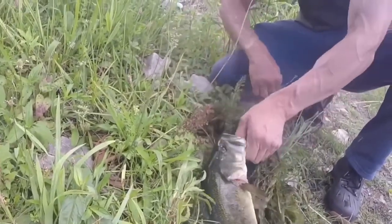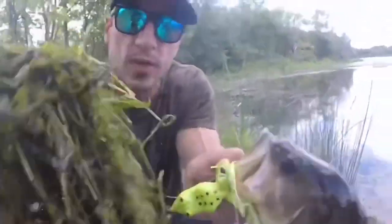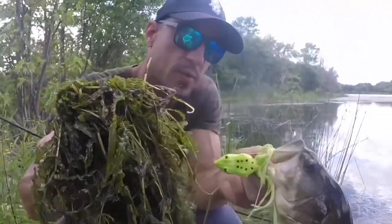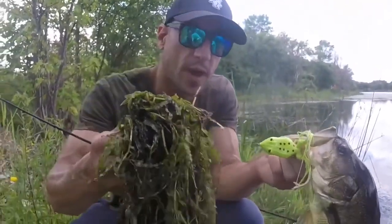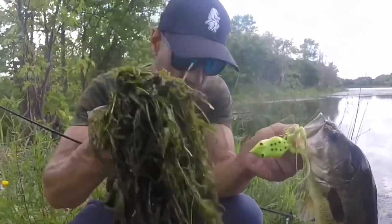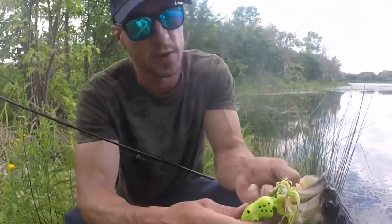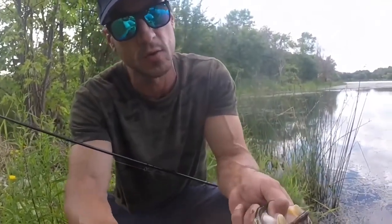Beautiful, dude. I got the whole hook set on film because I was anticipating. Look at this cabbage here. You see this? You see what they're living in here? Isn't that amazing? You better have at least some 20-pound test when you're throwing frogs in this weed, because you have to pull this, which weighs pretty good, not to mention your catch. But he wanted that.